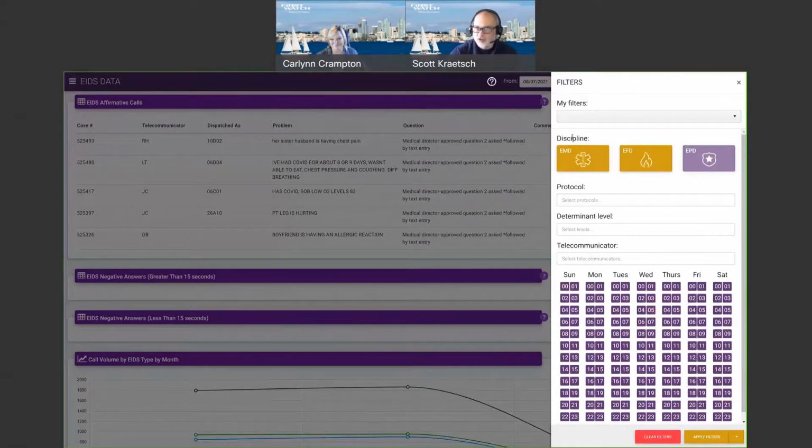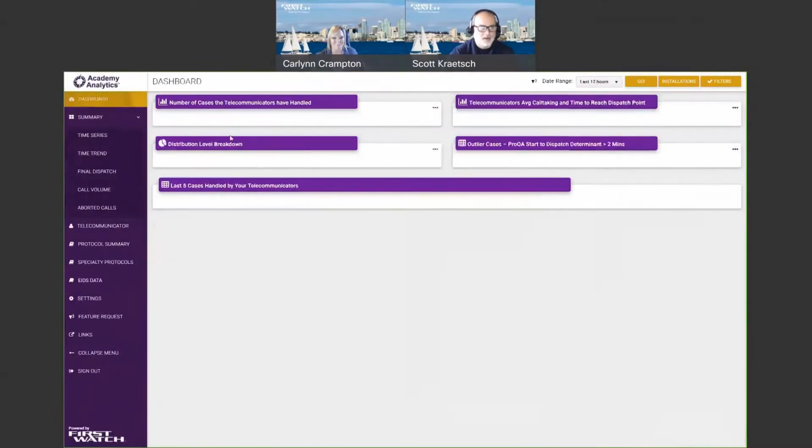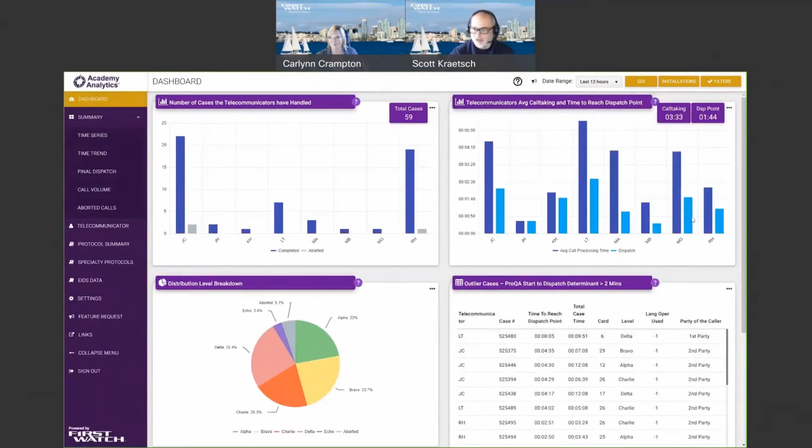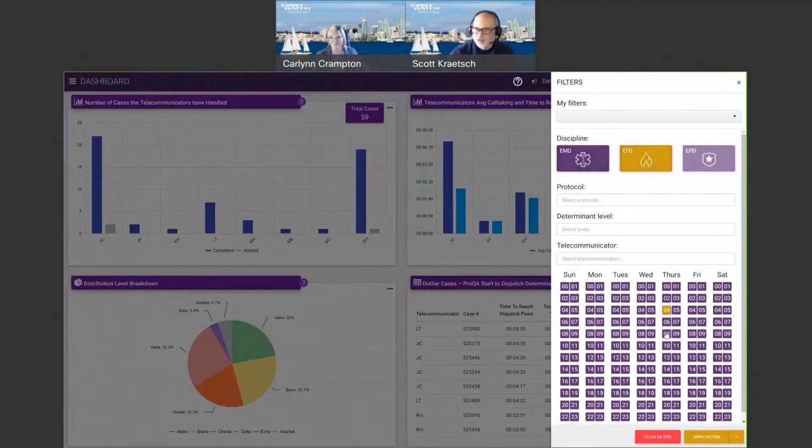So first, you can filter by discipline, EMD, EFD, and it looks like this particular agency does not use EPD, but if I only wanted to see EMD calls, I could single click on EFD to remove that. And now if I say apply filters, all of my information here will be just showing the EMS calls. So if I wanted to bring EFD back in and remove EMD, I could do that as well.